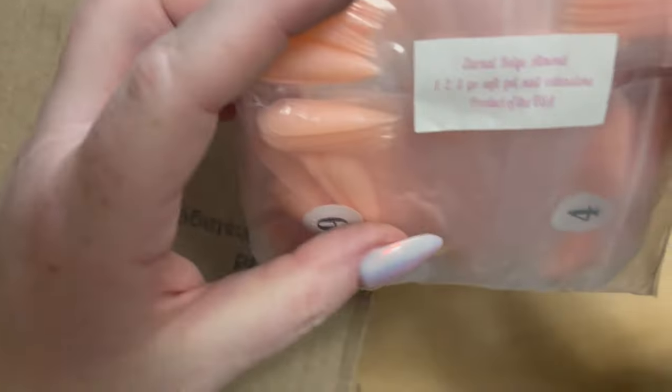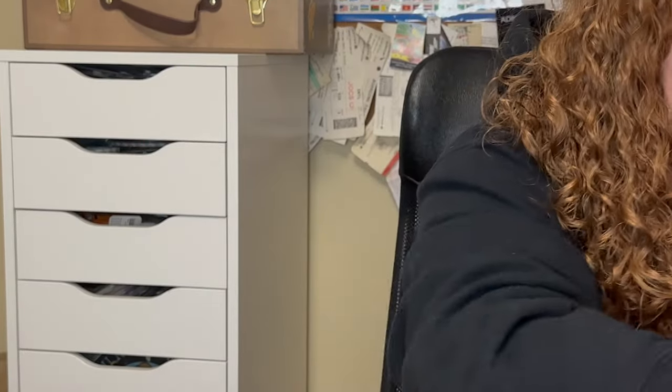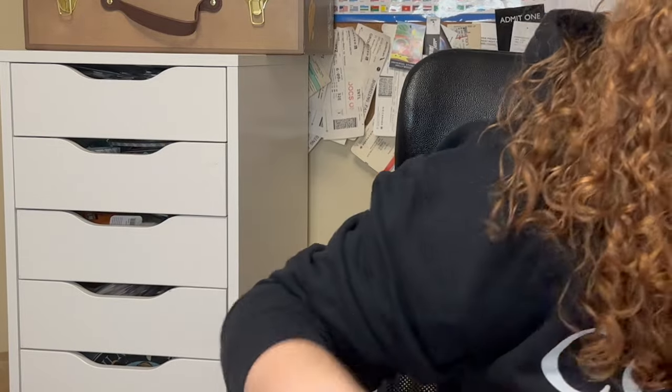And then another sport length. And then this one here is the Eternal Beige Almond. Okay, that one was just there. Okay, pop that in the giveaway pile. And then it looks like we got some foils. How many foils did we get? Oh, multiple. All right, so let's see. Are these all different or are some of them the same? Yeah, this one looks to be the same as that one. And then these two are different. Okay, so let's just take a look at these.